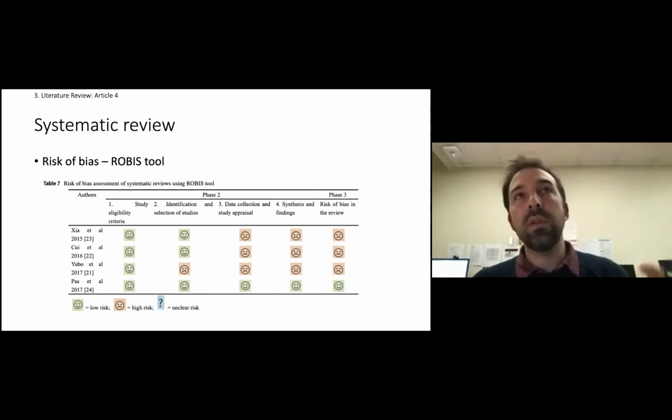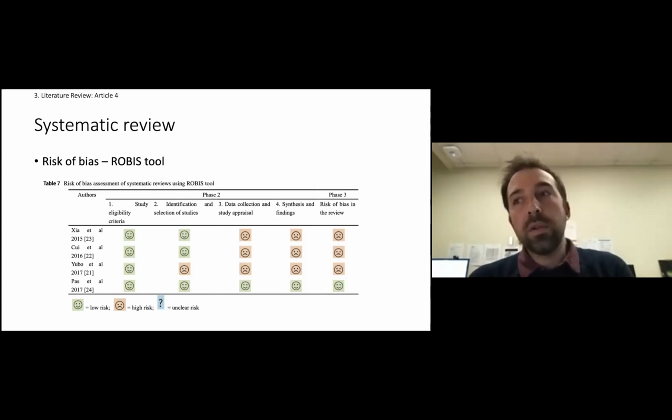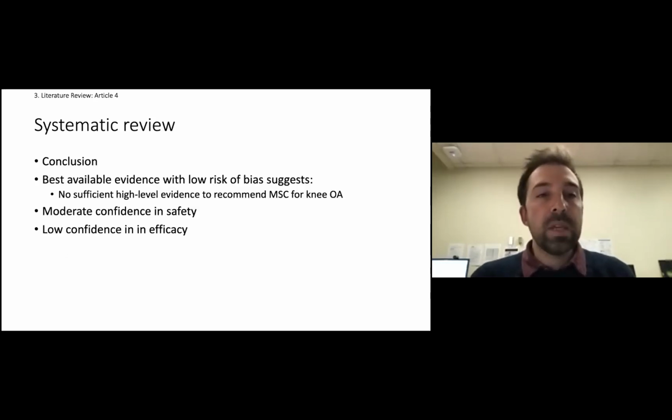systematic reviews, and even the ones that have been done more recently, would probably score quite poorly on the risk of bias. So already the seminal data that we've looked at has a lot of limitations, and now we're looking at systematic reviews, which unfortunately also have their deficits and their lack of standardization and quality. So we can't draw very good conclusions, unfortunately, at this point. So their conclusion was that the best available evidence with low risk of bias suggests that there's no sufficient high-level evidence to recommend MSCs for knee-OA at this point.